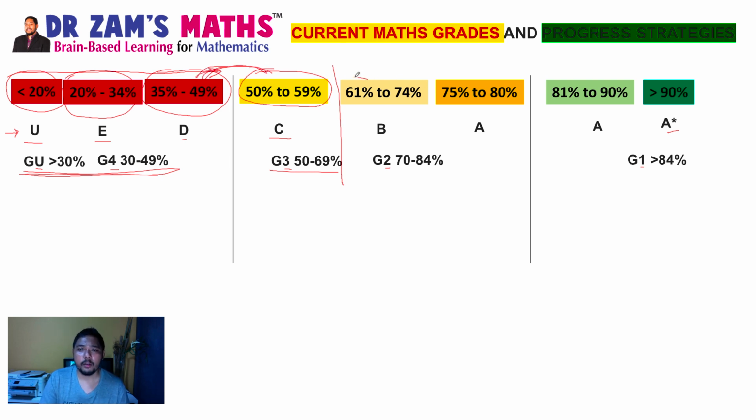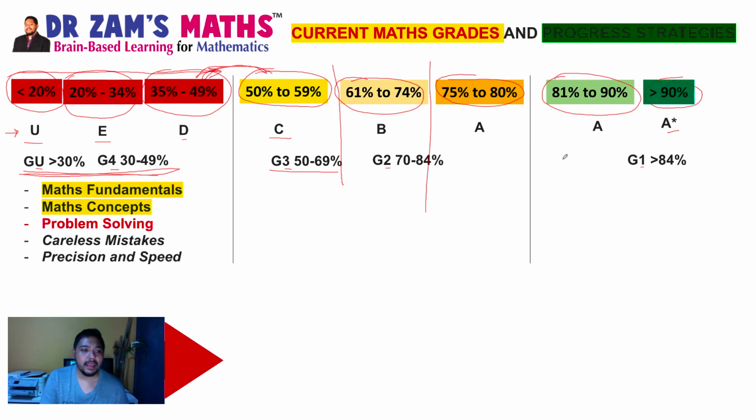And then after that, your child will be hitting the 60% mark, and then the 75% mark, which is an A already, right? And then your child will score 81% to 90%, and then above 90%. So as you can see, different children, depending on their current math grades, there are different progress strategies that you should be using, right? So now let's take a look at those who are failing.